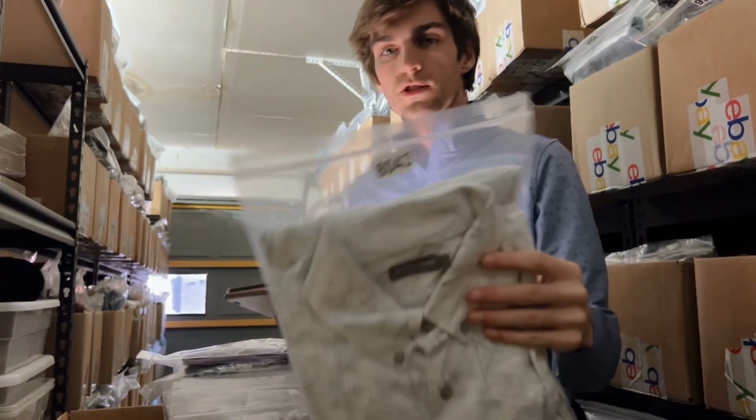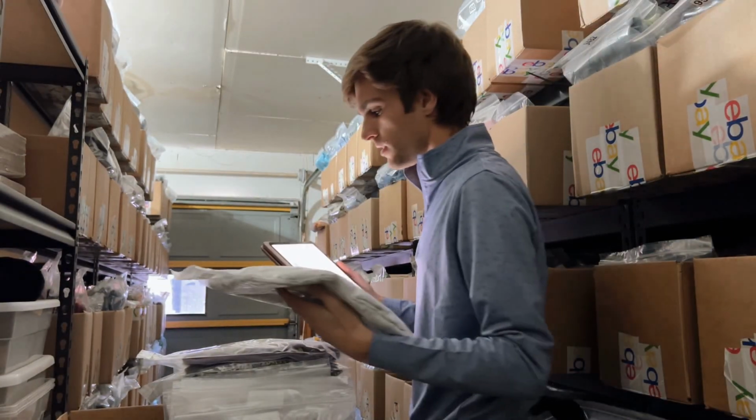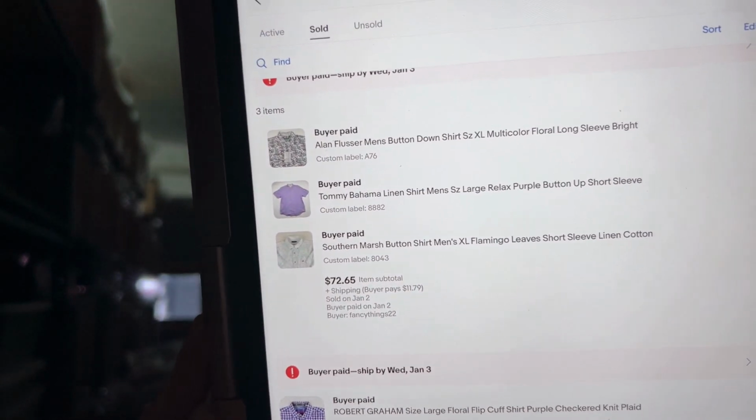Yeah, so this is just like a geometric Southern Marsh button-up short sleeve. So you got all 3 of those. Total was $72.65 plus shipping.